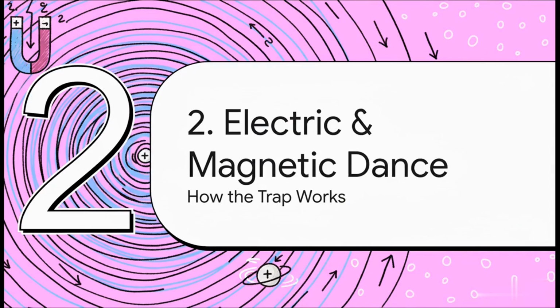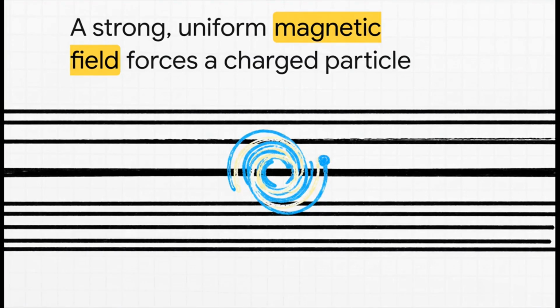Exactly. So how do you build an invisible bottle? I mean, you can't use physical walls, obviously. Instead, it all comes down to this carefully choreographed dance between two different kinds of invisible fields. One is magnetic, and the other is electric. Let's really break down how this dance works. Okay, so first you apply a really powerful, really stable magnetic field that runs right down a central axis. This field basically acts like a leash on any charged particle that tries to move through it. It grabs the particle and forces it into a tight, fast spiral, which stops it from escaping sideways.